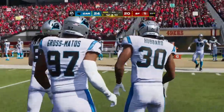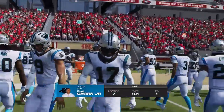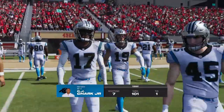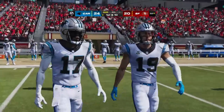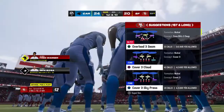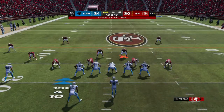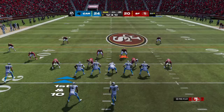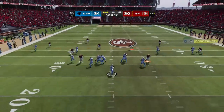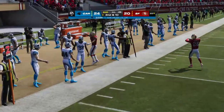Look at DJ Chark as he and the rest of the offense head back out. He's been a load for them to handle defensively, I know that much. But look at him. He's got 7 catches on the game, and he's starting to shred them a little bit because not only is he catching them, he's picking up good yardage, keeping the chains moving, ball control, you name it. This big guy, what did you say? He's been a load for them to handle? That's right. Agreed. 7 catches, as you said, over 100 yards.